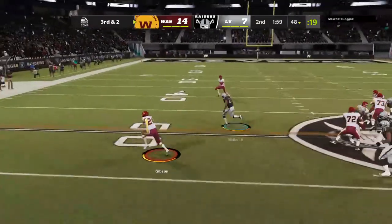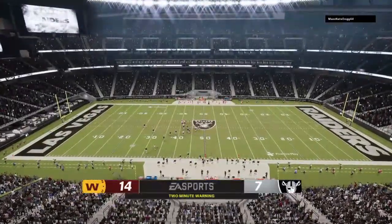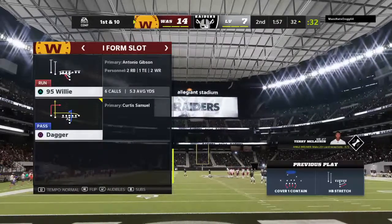On 3rd down, here's Gibson. It's a first down and more for Gibson. And finally down at the 32-yard line. 1:57 to go in this first half on EA Sports.